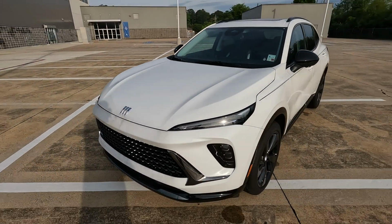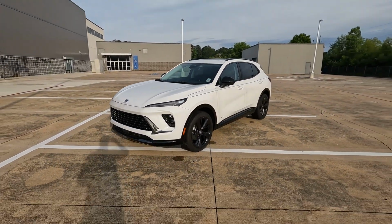This is the 2025 Buick Envision ST. Is it worth every penny?